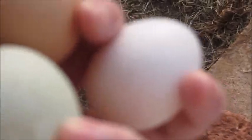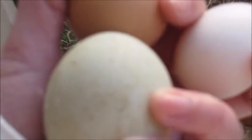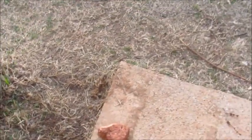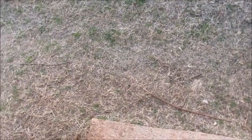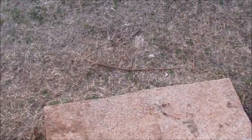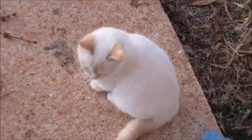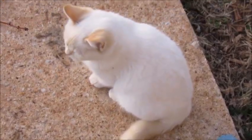Okay, so, there we go. Actually, I have another egg. I forgot. And right now, I'm not getting as many eggs as I could be getting, because I have chickens hatching babies. And I have sold some chickens, so here's the donkey. There's those beautiful eyes.